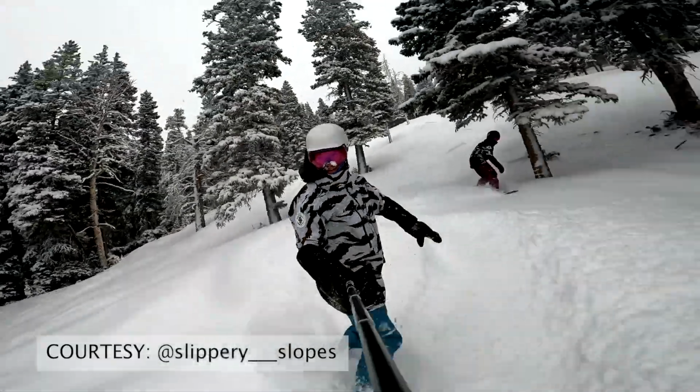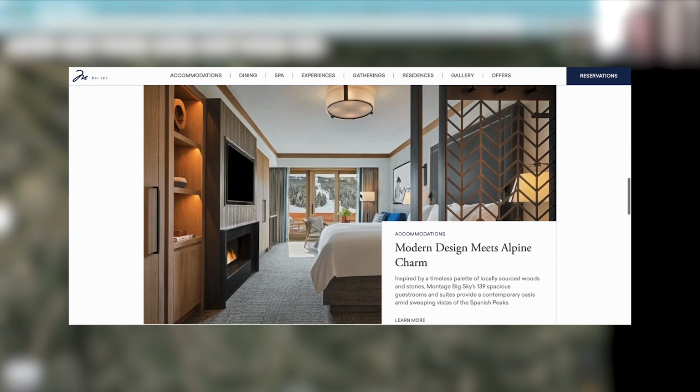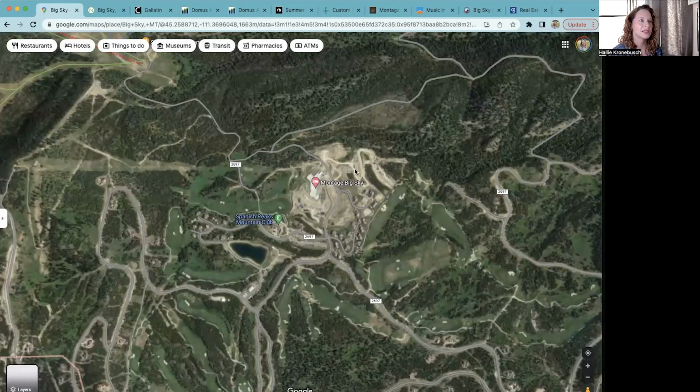You'll also see the Spanish Peaks Mountain Club, which is a private club as well, with access to skiing at Big Sky Resort and the newly built Montage Hotel, which features residences, guest rooms, and suites, 5 restaurants, a spa, a bowling alley, and a game room. Pretty spectacular area there as well. And of course, you can see some of the golf course surrounding it also.